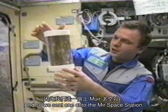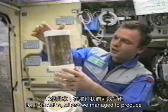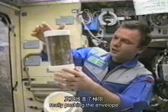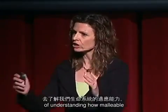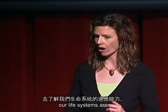And so we sent one onto the Mir space station. We had one on the shuttle and one on the International Space Station for 16 months, where we managed to produce the first organisms to go through complete multiple life cycles in space, really pushing the envelope of understanding how malleable life systems are.